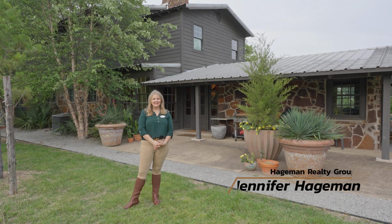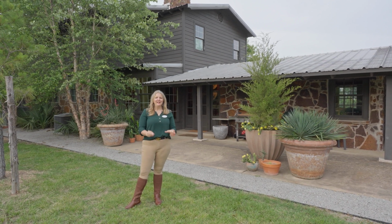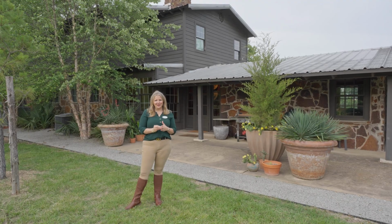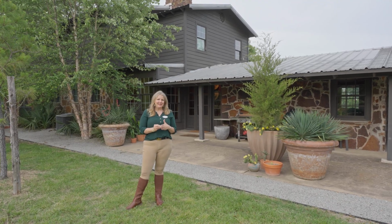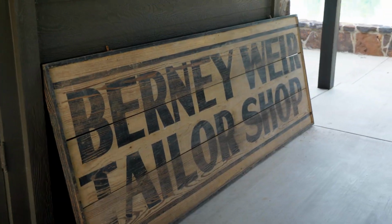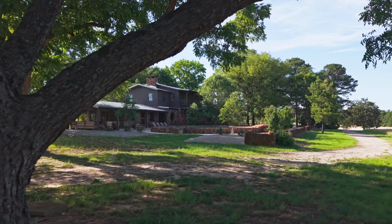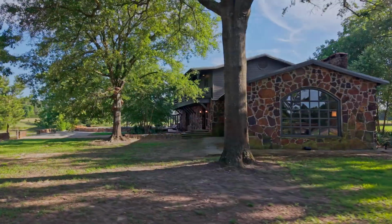I'm here in Mount Vernon, Texas to show you a fantastic piece of Texas history. This is a one-of-a-kind property you're not going to want to miss. I'm going to be telling you today about the property itself. I'm going to tell you the history. I'm going to talk to you about all the little details about the home, and you're going to fall in love. This home started in the 1940s.